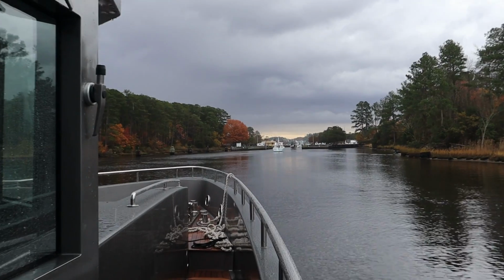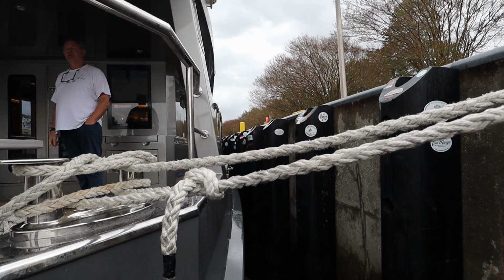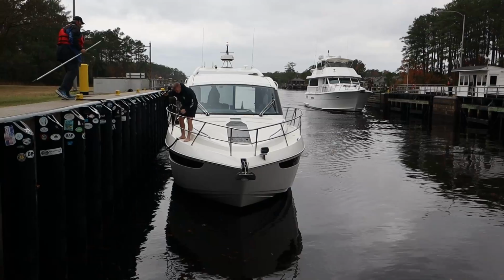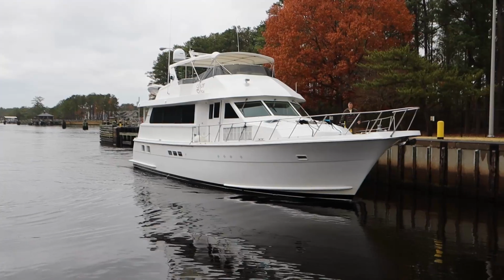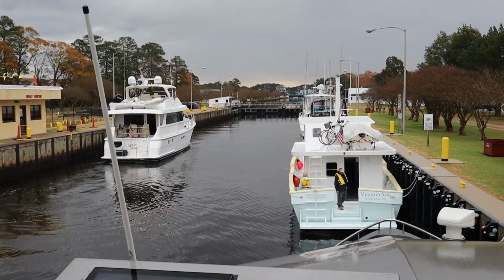You pull into this large basin with various other boats who are also making the trip south, and you're trying to get from a low river to a higher river or vice versa. That's something you see at dams. Well, we had to go through one of those on the first or second day. Very cool, first time I've ever done that.